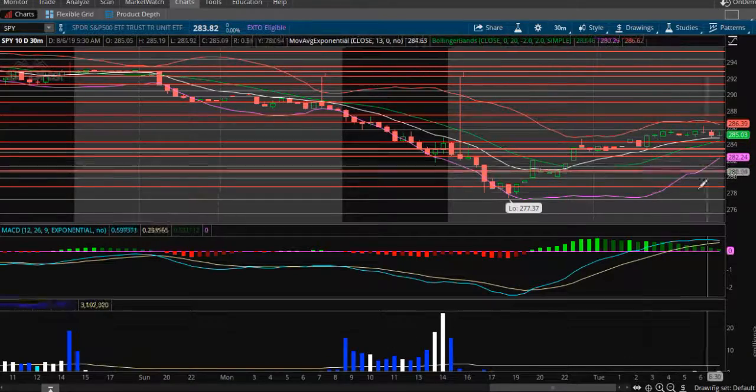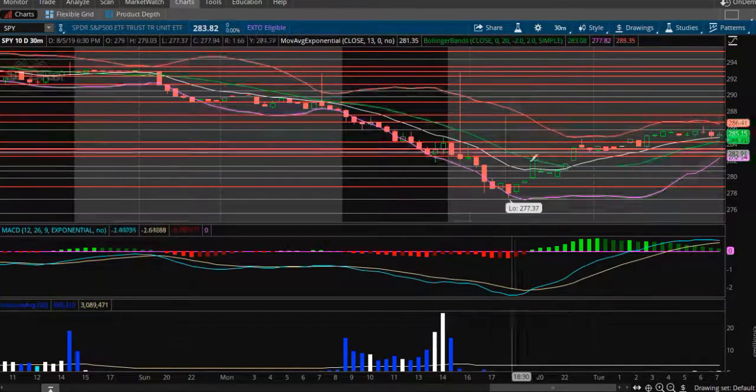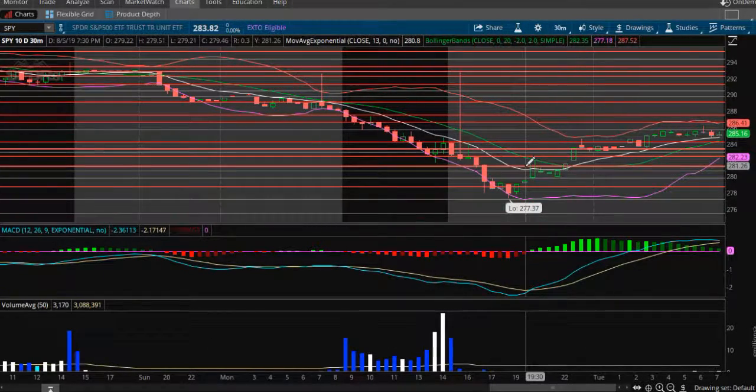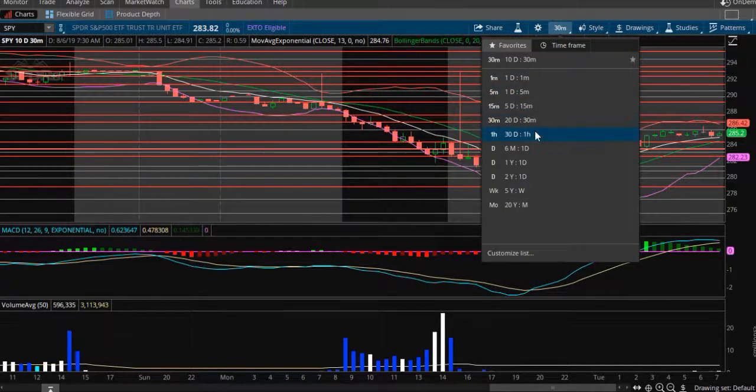As you can see here, this 30-minute chart is either going to pull back, consolidate, and try to open up and break to the upside, or we're going to roll over and break these lows and then test back down into this range. We have a lot of room on the downside. We also have a lot of room on the upside. That's why it's going to be a great trading day.